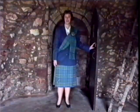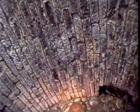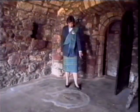Peel towers of this period usually had only one entrance, sealed by a stout wooden door. This made them much easier to defend. We can see above us the barrel-vaulted roof, which was a common feature of structures of this time, and of which this is a very fine example. It also provides an extremely secure foundation for the huge weight of stone above. The defending clansfolk had their own water supply, and we can see from the circle in the present concrete floor where the old well used to be.